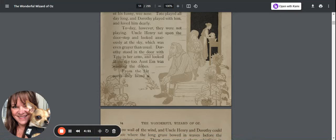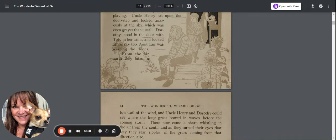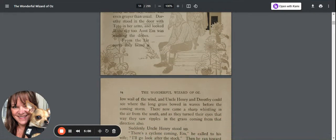Uncle Henry sat upon the doorstep and looked anxiously at the sky, which was even grayer than usual. Dorothy stood in the door with Toto in her arms and looked at the sky too.